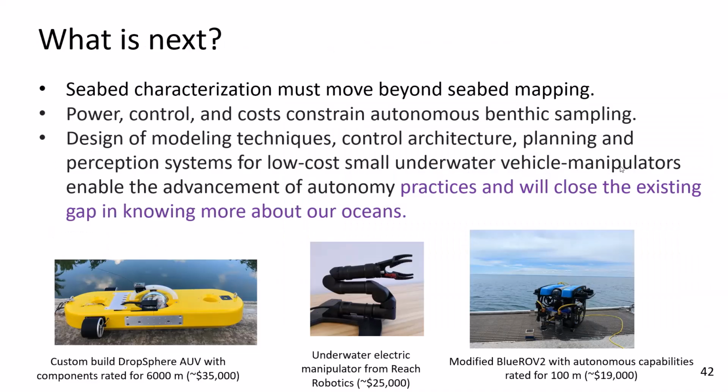So what is next? I talked a bit about manipulation. However, field work to date has been focused only on vehicles and survey. The scientists that we are working with would like to have systems that are small in size, that are affordable, and that are able to be deployed and not only collect images, either acoustic or optical, but also collect samples, right? So gather objects. We have started working towards that, but there's still a lot of work to be done before being able to deploy.